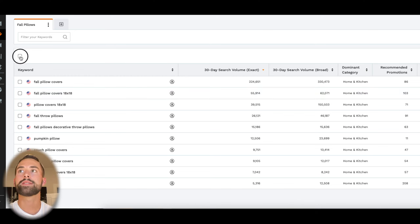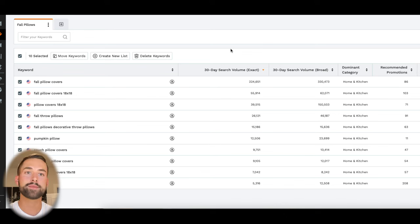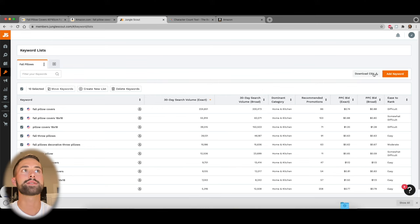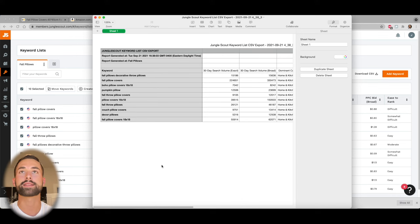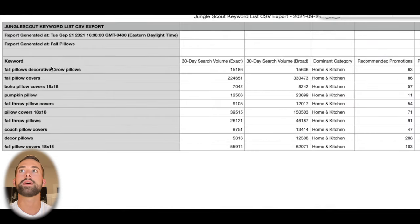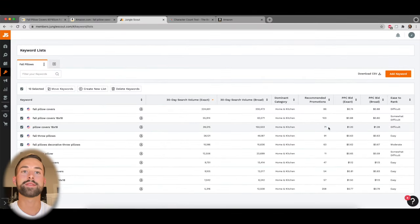Now what we want to go ahead and do is export these so we can add them to our Amazon listing. So we'll select all of them using the check mark on the left side and click download CSV. This is exporting as a CSV file. If you're unfamiliar with this file type, it can be opened up in Numbers if you have a Mac, or in Excel, or even on Google Sheets. So open that up and then you'll find the keywords here. Select the keywords and click copy. And that's all we have to do with that. That's really just an export version of what you're seeing here, this table.